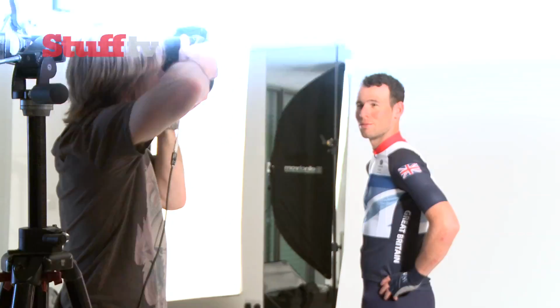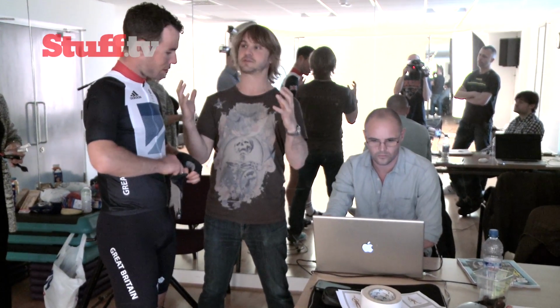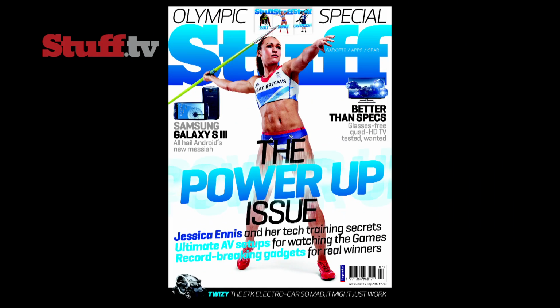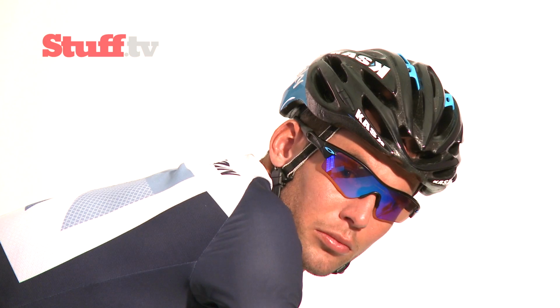Now, as you've probably guessed, we got Mark Cavendish on board, the fastest man on 2 wheels, who gives us a guided tour of the bike he's hoping to ride to a gold medal. We also bagged champion heptathlete Jessica Ennis and the man whose sprinting achievements have earned him the nickname Lightning Bolt. Yes, we're talking about Usain Bolt, with each athletics star gracing their own Olympics special edition cover.